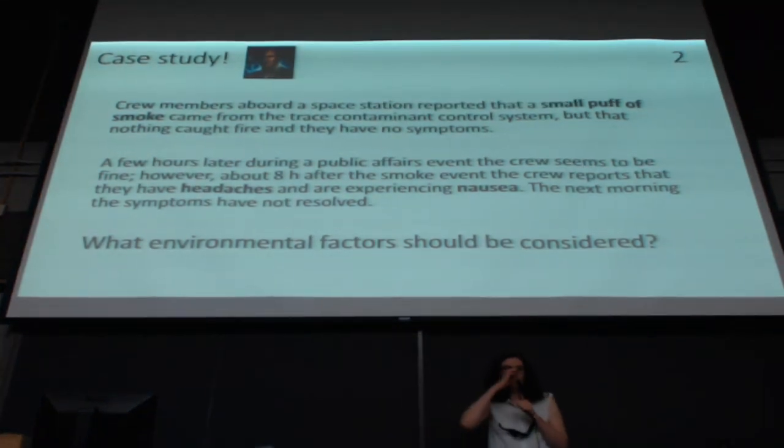Okay, so we can go on to another case study. This is beautiful. So we're on the space station. Crew members aboard reported that they saw a small puff of smoke coming from some control system, the contaminant control system, but nothing caught fire. They don't have any symptoms, so they're saying they're fine.